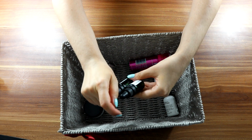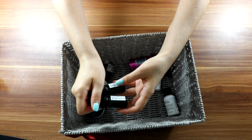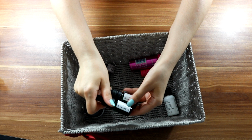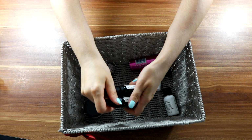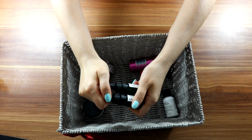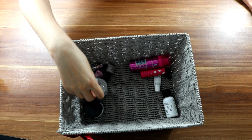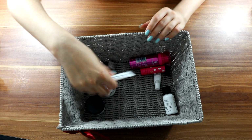Yeah, but I really did like this one. So I finished the Dreamy Skin quicker than the Good Skin. I used this during the night, just applying a little bit. And it has a good applicator.